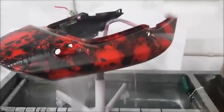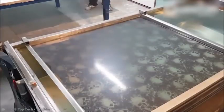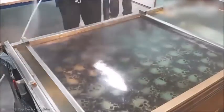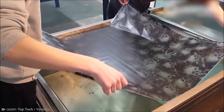You can even save time when it comes to painting motorcycle parts, helmets, and similar. Rather than spend hours spraying and painting a design onto a piece by hand, you can use a process called hydro dipping or water transfer printing. This involves applying printed designs to three-dimensional surfaces.